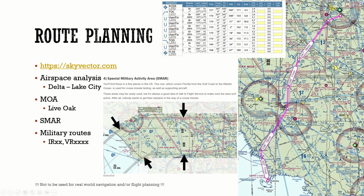And we are in an area that has a lot of military routes. You can tell those are the gray ones here, and they have designations either VR and some number or IR and some numbers. Again, if you want to play like real life, you can query the controller, if they are online, whether those routes are active, so you can pay attention to them. That's for the route. Is there anyone who planned something completely different as far as the route goes? I guess not. All right.